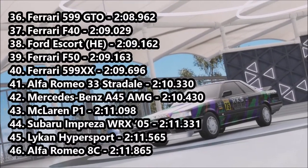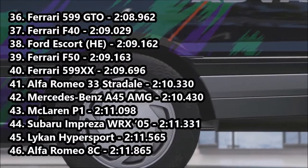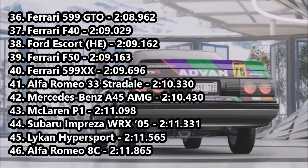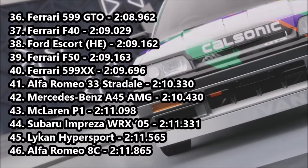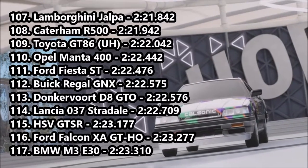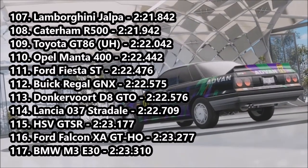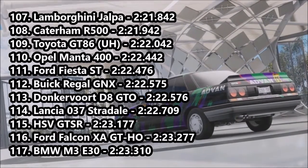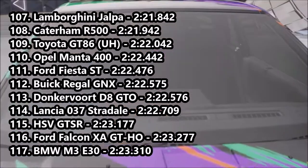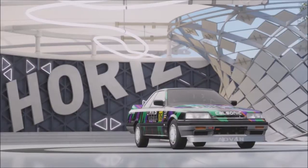Moving down the board some more, the Escort Horizon Edition is in 38th with a 209.162, wedges itself in the Ferrari complex, which is good. For some reason, 4 Ferraris sort of built themselves around each other, and the Escort has broken into that. It's quicker than the 2005 Impreza, which is something, so yeah, that car's really very good. The Regal GNX finds itself in 112th with a 222.575, beats a Donkervoort by a thousandth of a second. Quicker than a Lancia 037, HSV GCSR, misses out on a Fiesta ST and an Opel Manta, but overall pretty decent time for the big black GN.